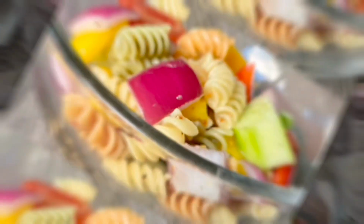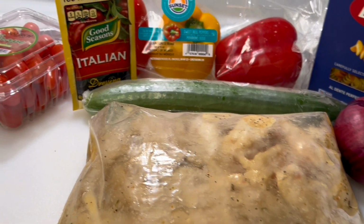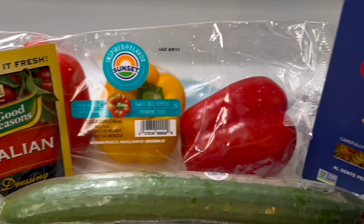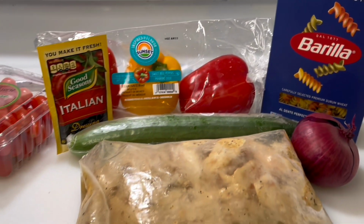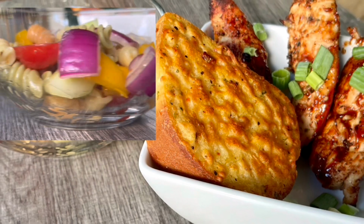And I also took some chicken tenders, threw them bad boys on the grill, barbecued them up, and got them ready to go. This pasta salad is even better if you make it ahead. So if you make it and at least refrigerate it for about an hour to 2 hours before you eat dinner, it's going to be a whole lot better.